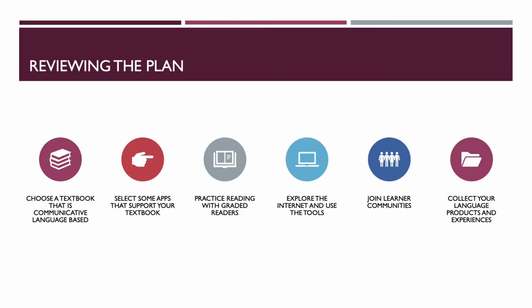Okay, so let's review our self-study plan. We need to choose a textbook that is communicative language based. This is going to be the one that's going to help you reach your goals further and faster. Select some apps that support your textbook. I showed you some that I like, but there are so many out there that as long as you feel comfortable and you feel that it is supporting the textbook that you've chosen, it's a good one.